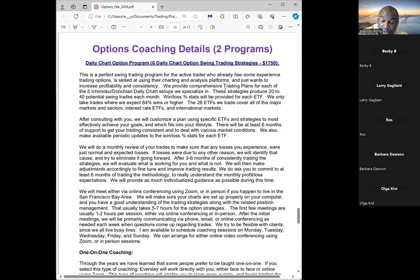You will have 2 to 3 losing months every single year. Those 2 to 3 months will be offset by 2 to 3 winning months. The other 6 months of trading represents your profits for the year. So if you envision this, the first 3 months you're trading, nothing but wins. Cha-ching, boom, boom, boom. You're like, this is the greatest thing ever.